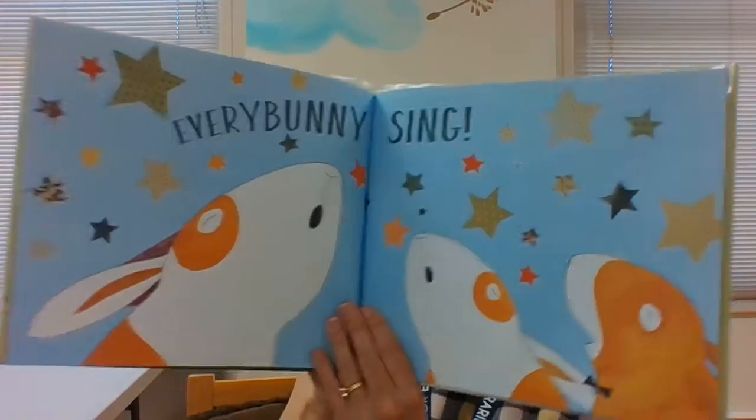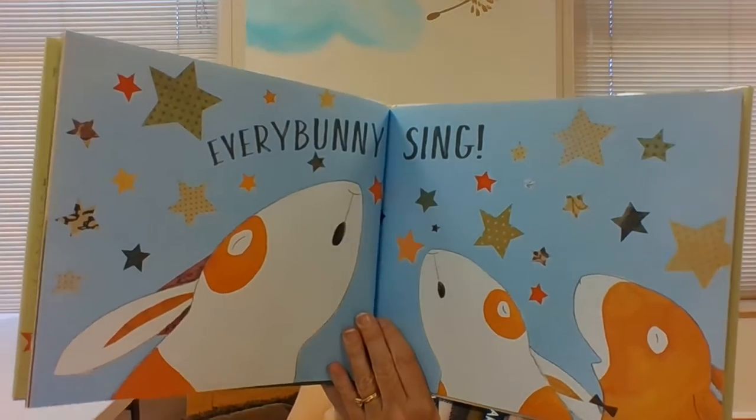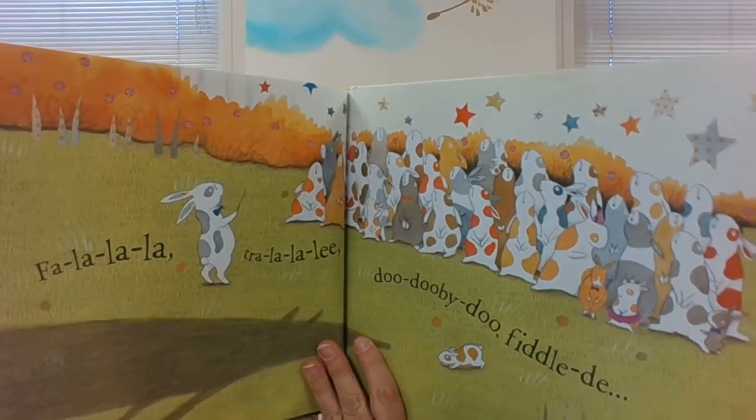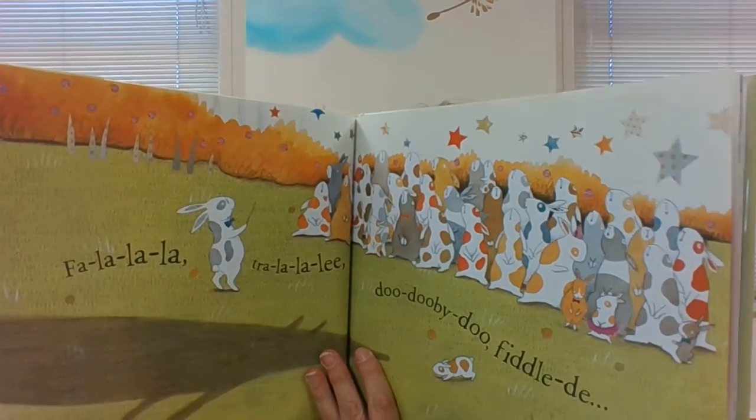Everybody sing. Ooh, my favorite. La, la, la, la. Are you good at singing? Let's see what happens. Fa, la, la, la, la. Tra, li, li, li, li. Doobie, doobie, doo. Fiddle, dee. Look at them all singing. Say, tra, la, la, la, la. Doobie, doobie, doo. They're all singing.